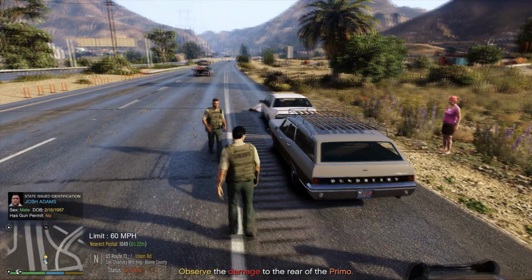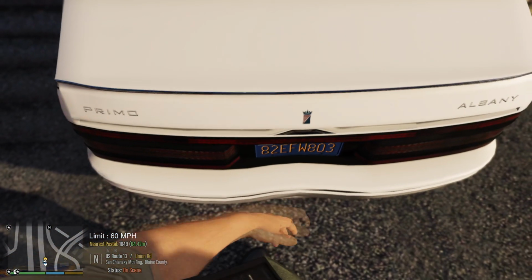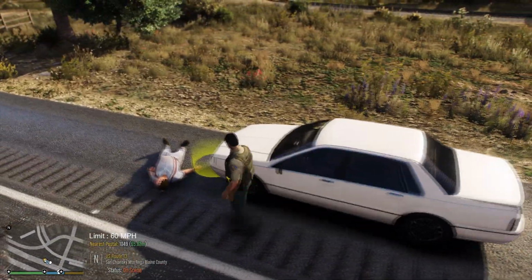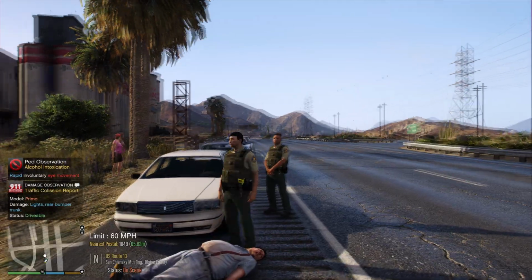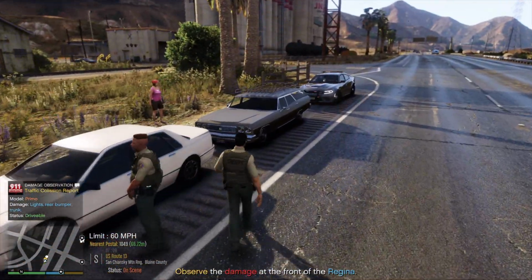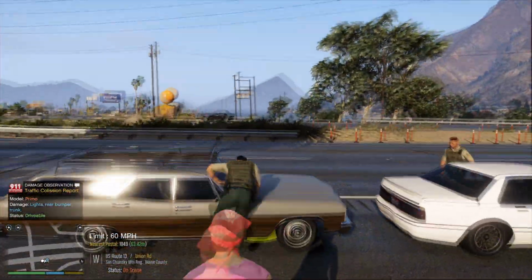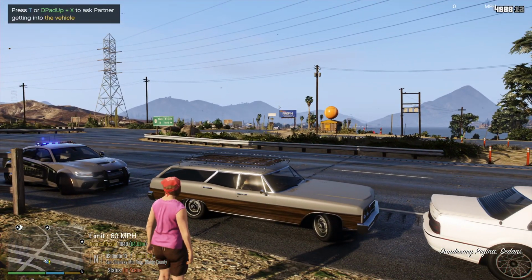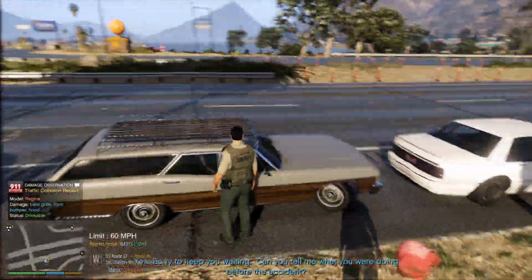Observe the damage to the rear of the Primo. There's the rear damage on the back of the Primo. Rapid, involuntary eye movement. Damage: lights, rear bumper, trunk. And the status is still drivable. Observe the damage at the front of the Regina. Bent grille, front bumper, hood.